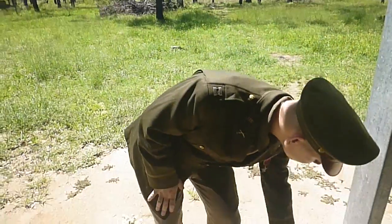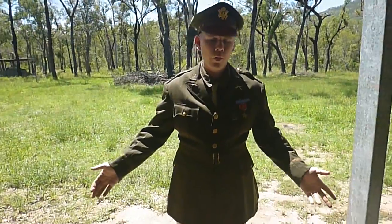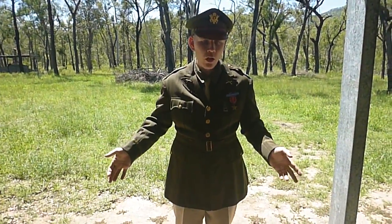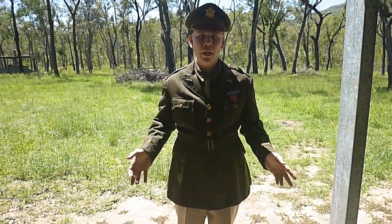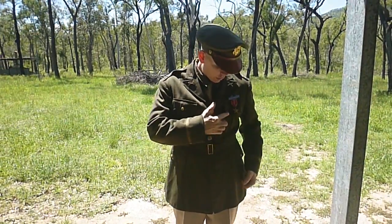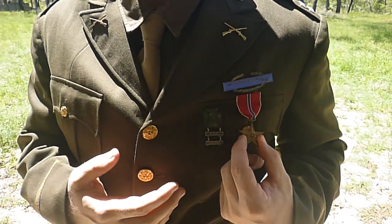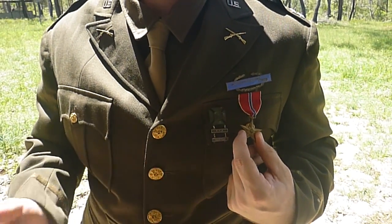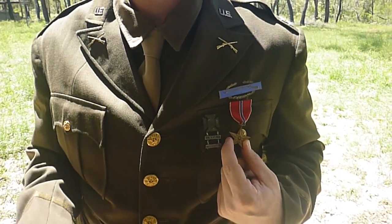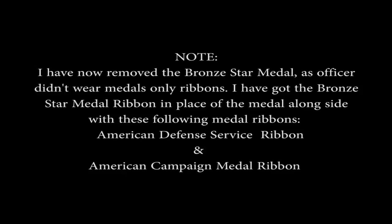Now, on this uniform, I'm representing Tony George Beck. He's a made-up character of this unit. Now, he's somehow awarded the Bronze Star for actions. Now, this is legal for me to wear because I'm only wearing it for about half an hour to an hour. Then it's going on to the mannequin. So, to all those veterans out there, I'm not going to be offending you while wearing it.